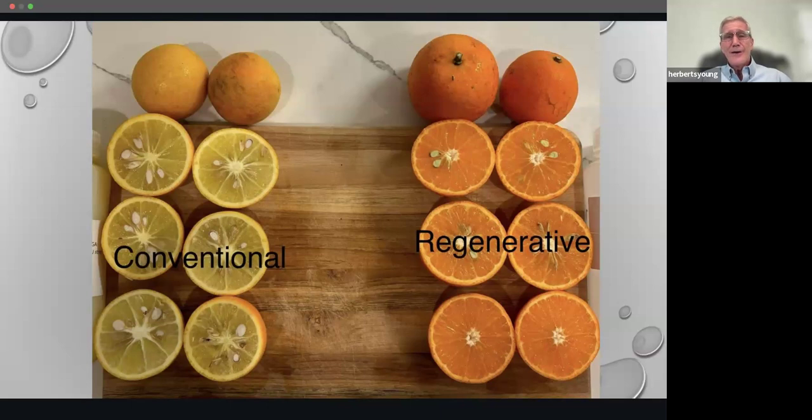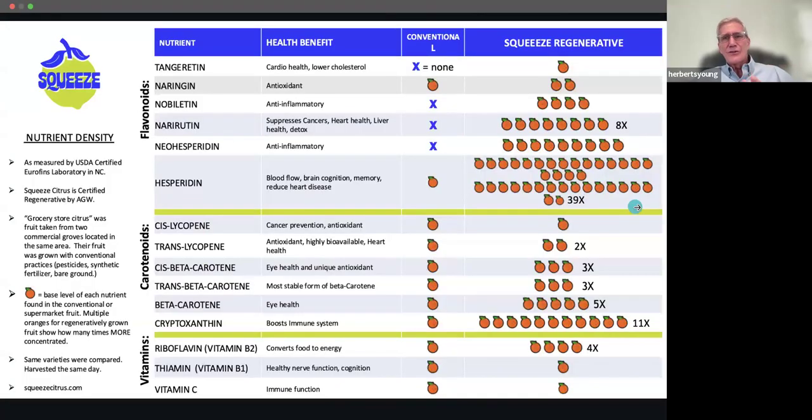beyond all my expectations. In general, it's hard to summarize, but in general, the vitamins, they analyzed 3 different vitamins, and they were 2 times higher. The carotenoids in general, overall, and this is a lot of anti-inflammatory antioxidants, they're all the precursors to vitamin A. In general, averaged together, they were 3.5 times higher.